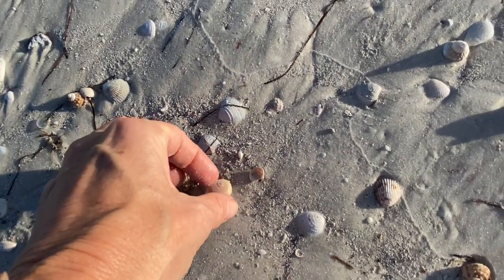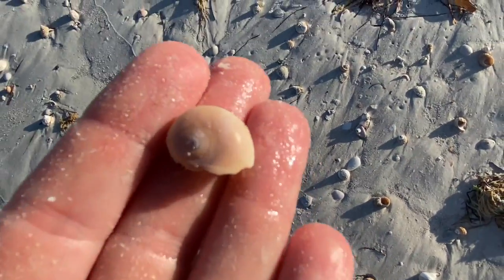Now, I do like to shell in the water. That's probably one of my favorite places to go shelling, but the conditions are not always conducive for that kind of shelling. Like you can't see, so it's really hard to shell. So I kind of gave up there. I'm gonna go where I can actually see what I'm looking for.